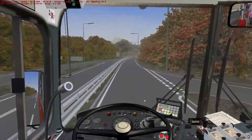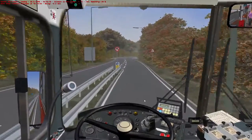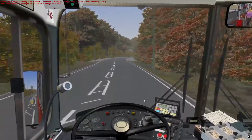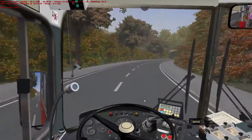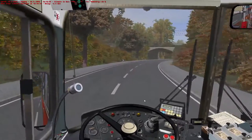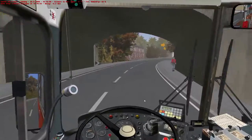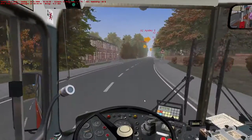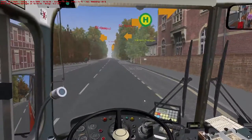I like driving the modern buses, but I do like the way this one sort of sounds and looks. This is the first one of my videos you're seeing. Welcome. I do drive using a G27, and to look around I use TrackIR.